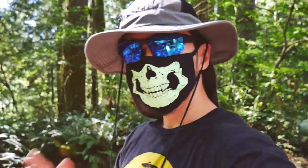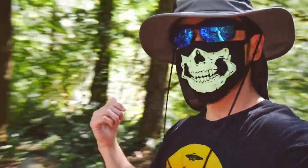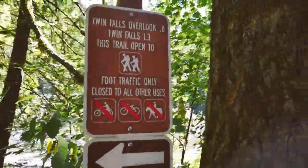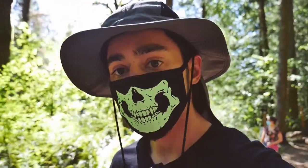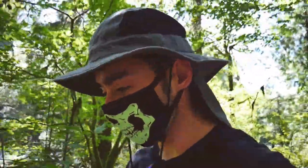As soon as you walk onto the trail, there's two spots. You can kind of go hang out down at the river there. And then the trail takes off this way to the waterfalls. Here we go: Twin Falls Overlook, 0.8. Twin Falls, 1.3. Let's get started.